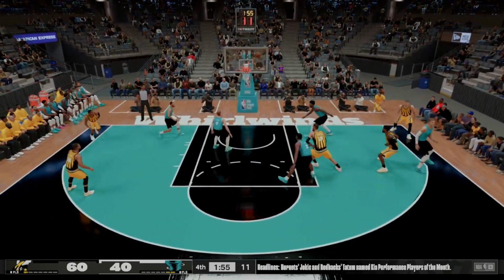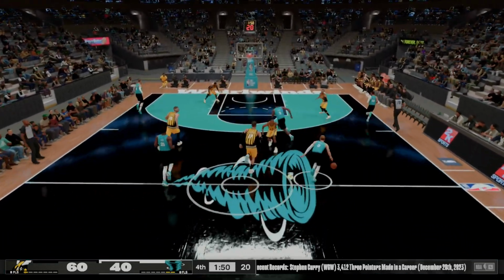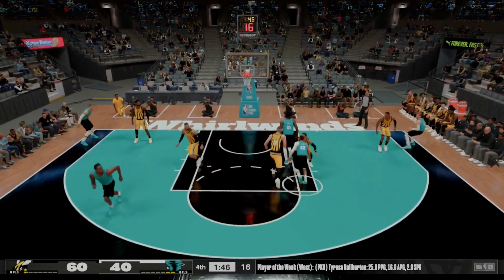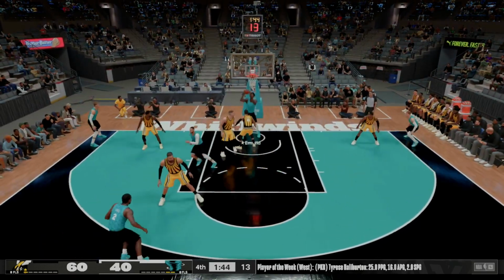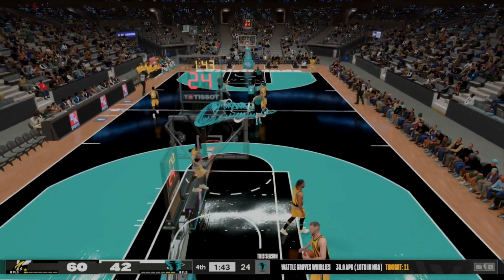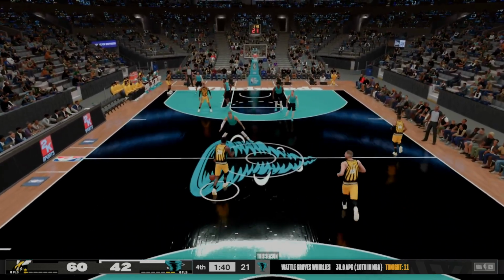From the wing, DiVincenzo with the rebound. DiVincenzo's got 4 rebounds now tonight. Curry dishes to Embiid, and he gets it to go. So much attention on Steph that really opens up the floor. Hornets leading by 18.